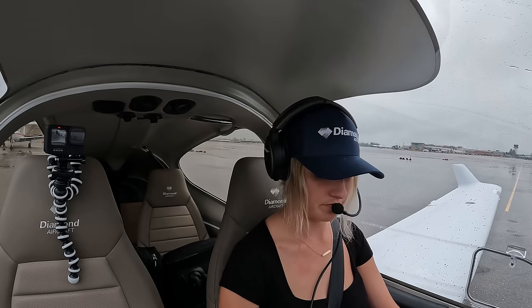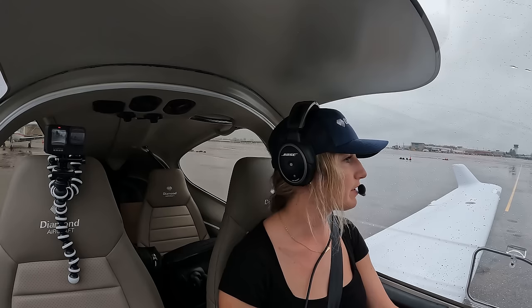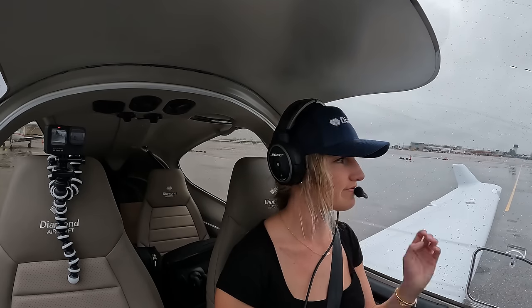Diamond 5 Papa Sierra, you're going to follow the Falcon that's about to taxi out. Sounds good, following the Falcon for 5 Papa Sierra. Instructor 35, ground, runway 22, taxi via Tango 1 Alpha. Tango 1 Alpha, 22, Instructor 35. Thanks.